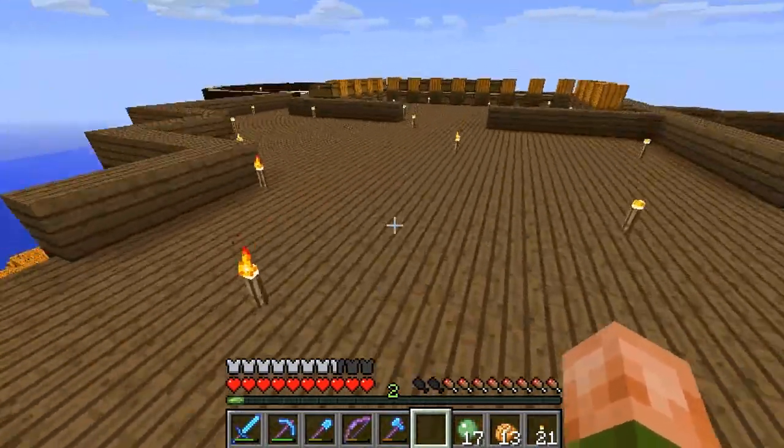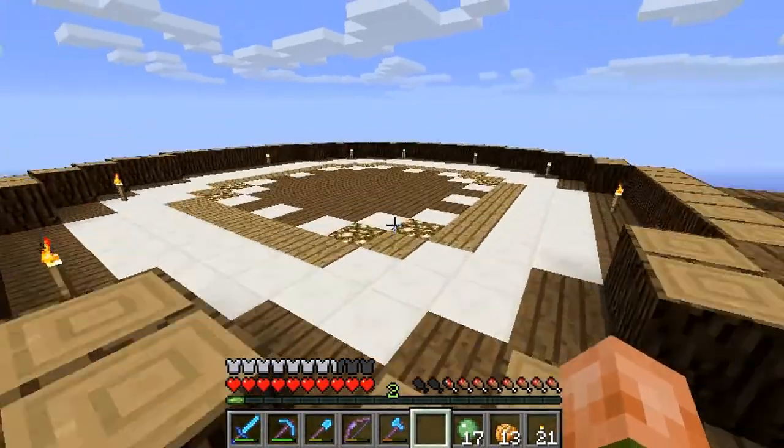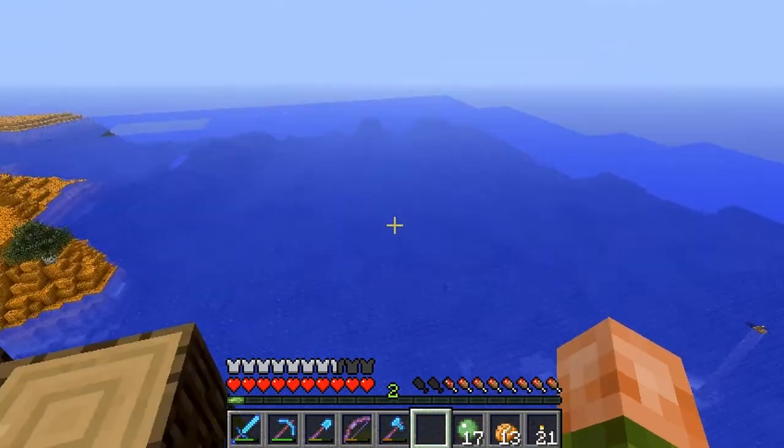And then, I don't know what the rest of this is going to be. Maybe living quarters. And then, of course, there's this room. I don't know what this is going to be either. But it looks pretty cool looking out over that way. And that's, I think, the direction that I'm going to build that floating village.